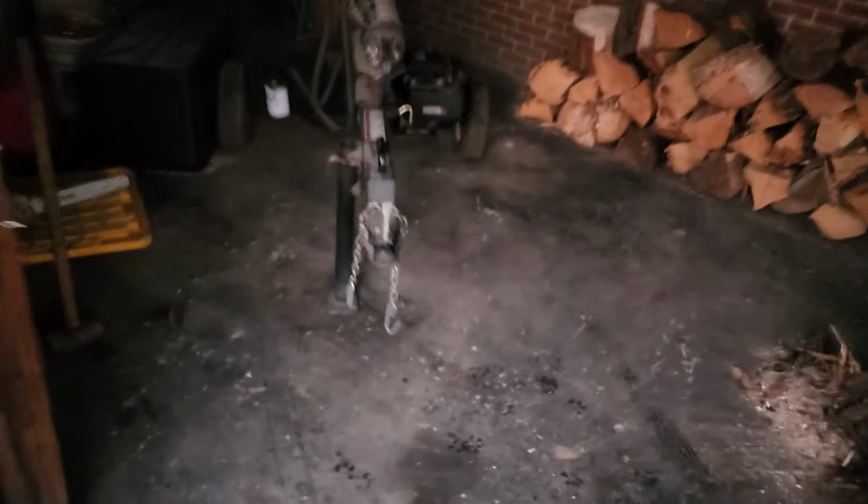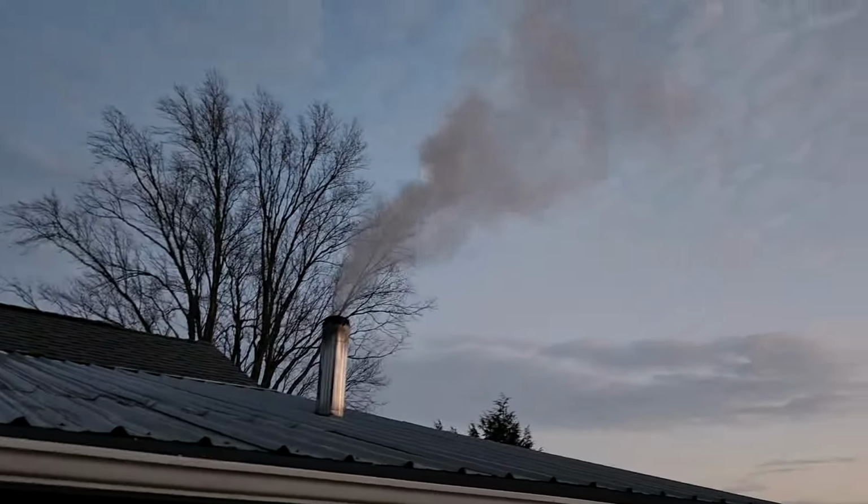Got stuck there on that little ledge. Those wheels don't turn like they used to. We got all the wood split and everything cleaned up. Job done. Fire going. Huh, Pup?